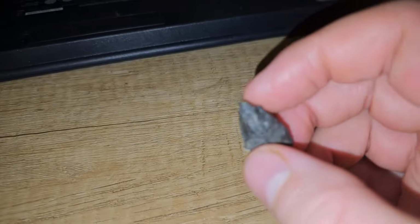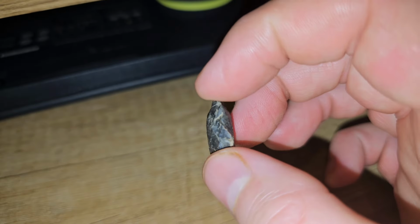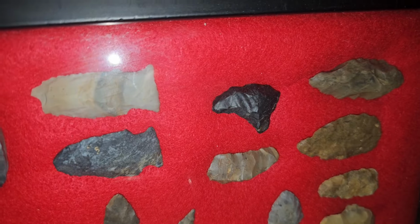It's kind of like, if you look at it, almost looks like a top to one of those crescent blades. Like I have up here at the top. See those? That kind of reminds me of that, the way it turns to the side.